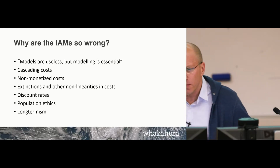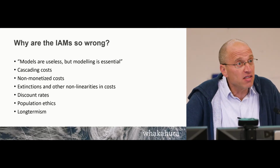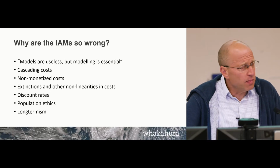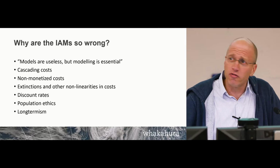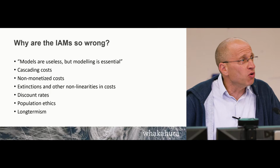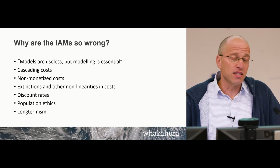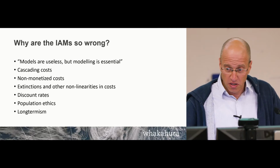And there are other issues, like all these models assume linearities in the cost. So, for example, about extinctions, we assume that losing one pair of moas is the same as losing the last pair of breeding moas. And that's clearly not true in many instances. So we do think that, for example, extinctions are worse.